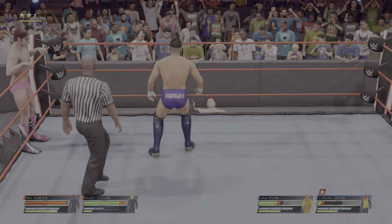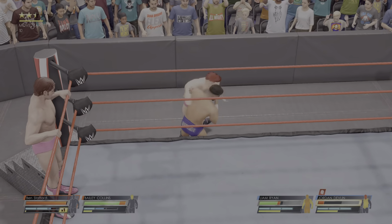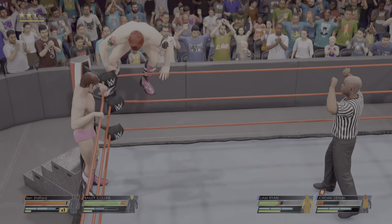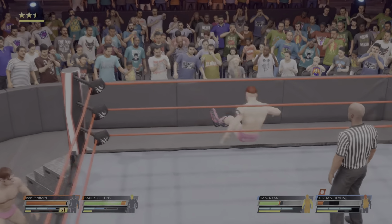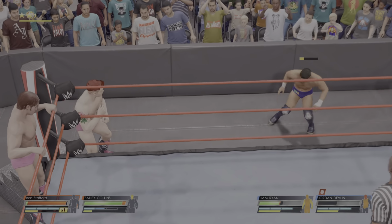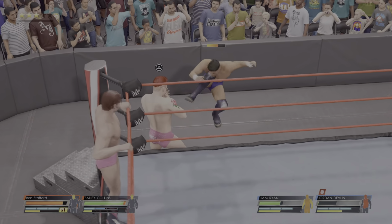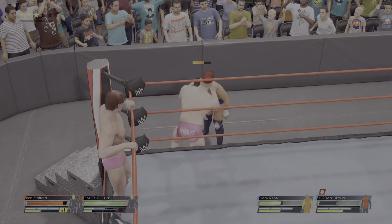Just hot shot it to the outside. Caught square by the haymaker. We might be close to the end. This has just been an absolute massacre. Whoa, look out. Showing absolutely no apprehension to putting one's body on the line. Big forearm. And Devlin reverses it. Catches the kick. Devlin gets out of there.